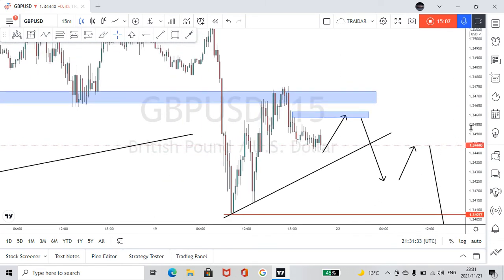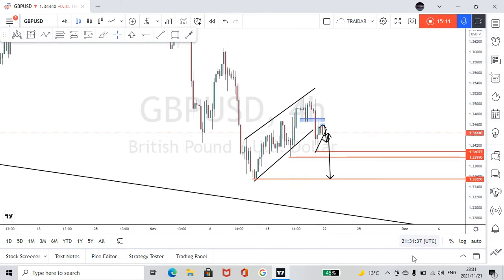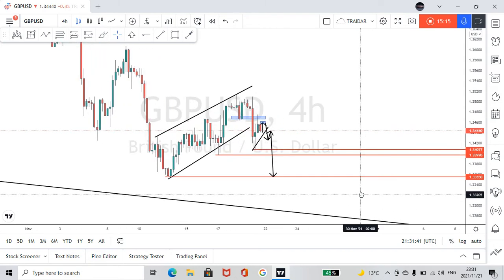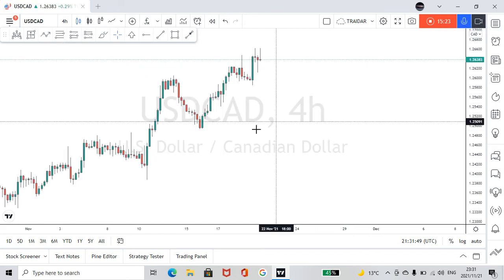So this is it for GBPUSD. A pair I'm very excited about. I hope the train doesn't leave me. So let's move to our last and final pair, which is USDCAD.